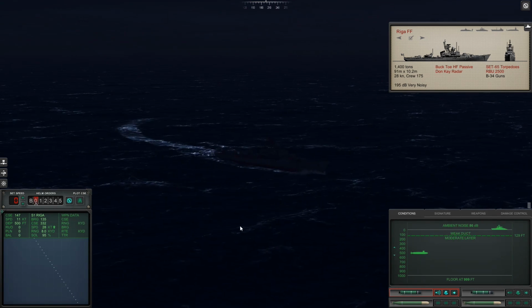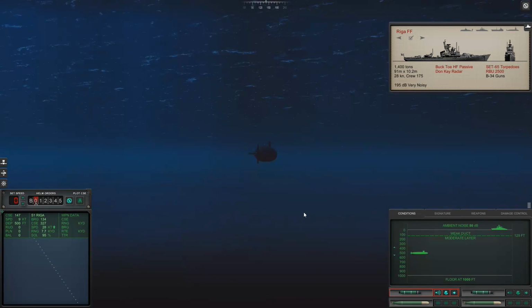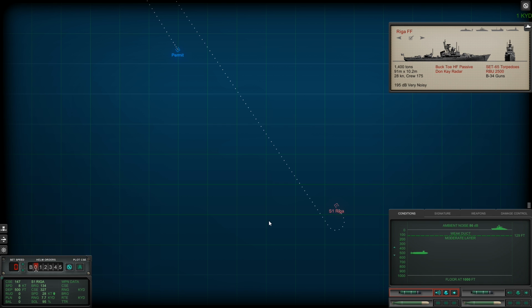Still drifting at 12. It's still maintaining 28, so hopefully it didn't hear us slam on the brakes then. Hopefully. Helm, left to 117. Helm aye. Bugger all speed, actually.